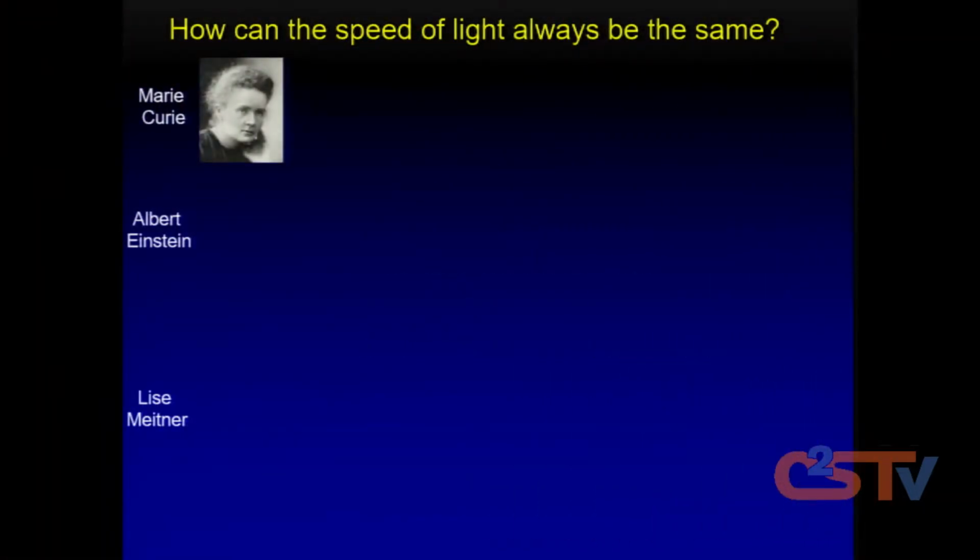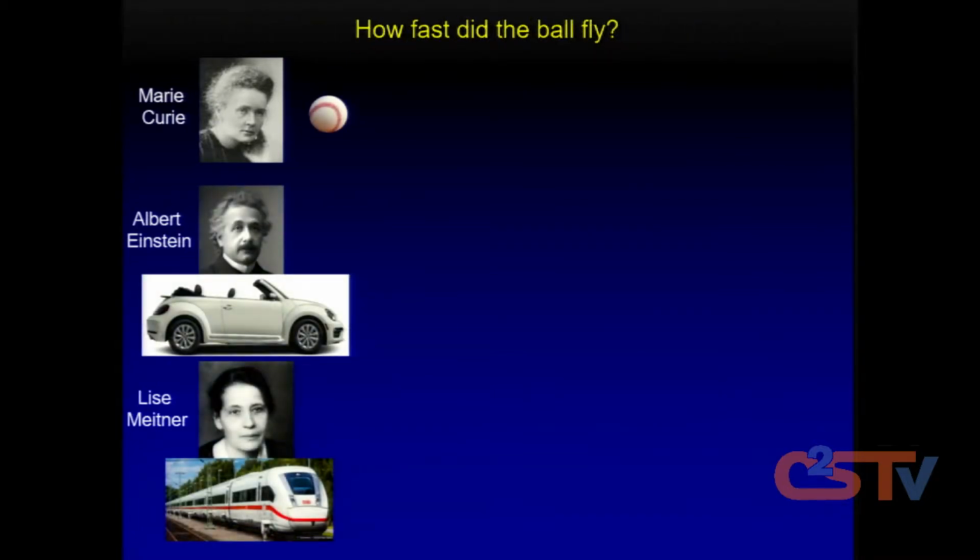So Marie throws the ball, Albert and Lisa are riding the car and the train, and then they all come back and Marie asks, how fast did the ball actually fly? Marie has a pretty strong arm, so she said, well, I stood still, but I counted 100 miles per hour. Albert drove 50 miles per hour and said, well, from my perspective, the ball actually flew with 50 miles per hour speed.